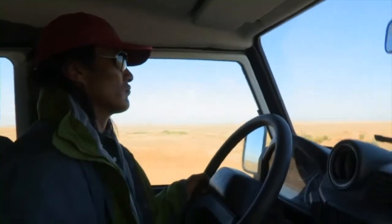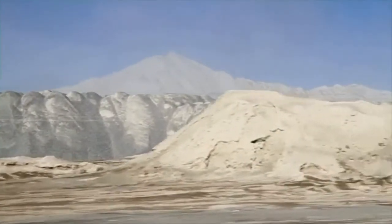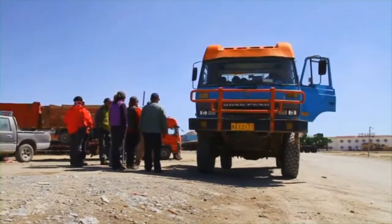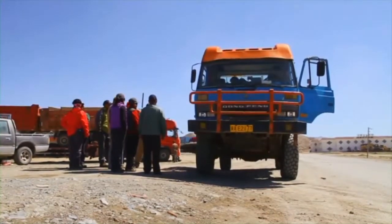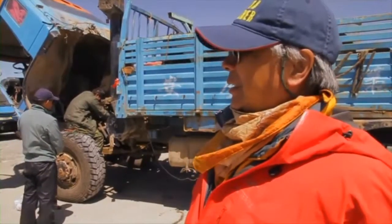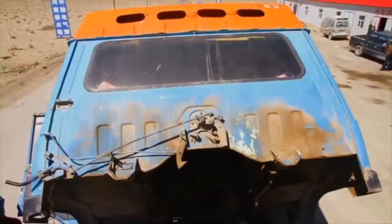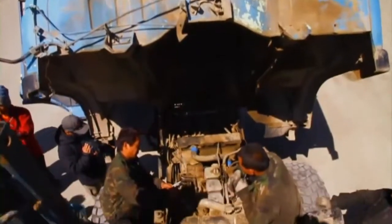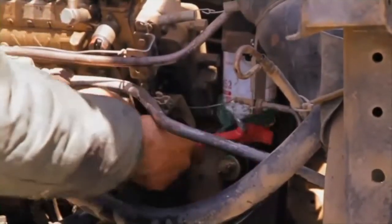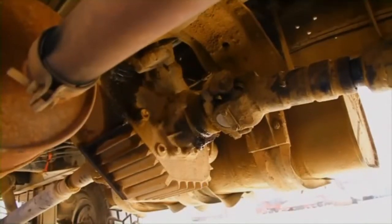The team sets off, but on reaching a rather ominous asbestos mine, they hit their first problem with the four-wheel drive truck. Just this morning, it barely was able to get moving. It was going like 10 kilometers per hour. So right now, trying to see what we can do. First is cleaning all the fuel filters, but it seems like they have problems actually getting into high gear, so it's always in low gear.